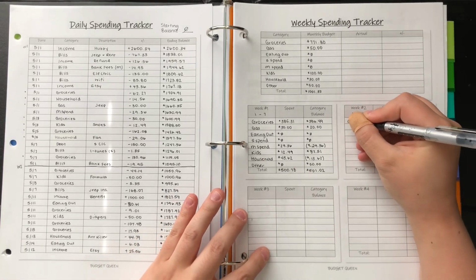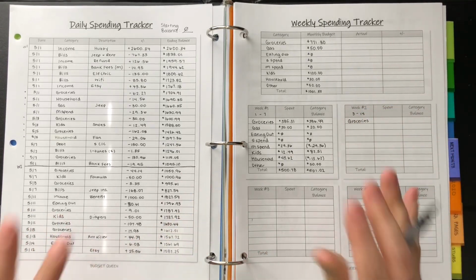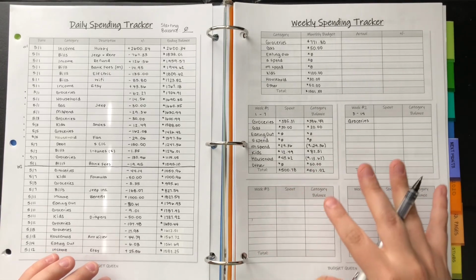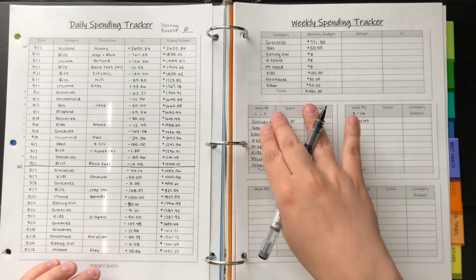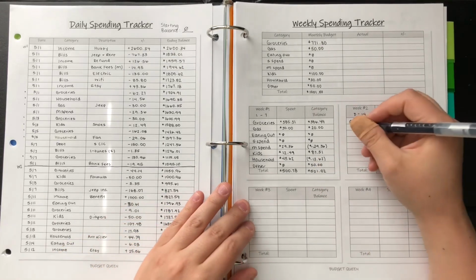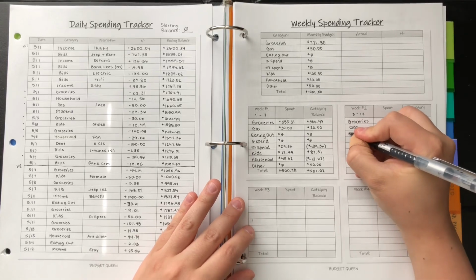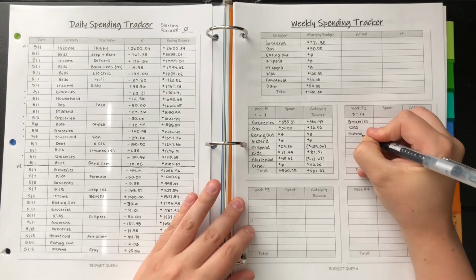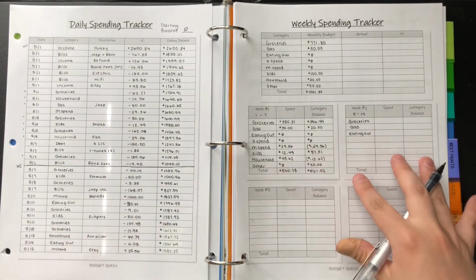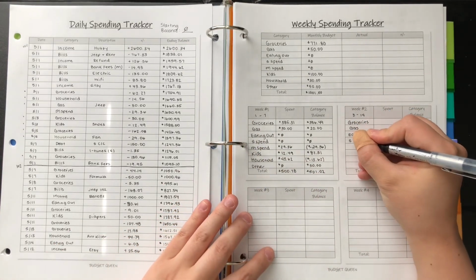First, I write out the categories. And again, why I have it this way is maybe your budget changes week to week with your categories. So I don't want to have it so that you only have your certain amount of categories for every week. I want you to be able to change it if you'd like. But mine don't change, so I just write it out the same way every week. And of course, now that I have the Band-Aid on, it's affecting my writing. I have you guys zoomed out as well so you can see my transactions and my spending tracker here. So sorry if it's hard for you to see.